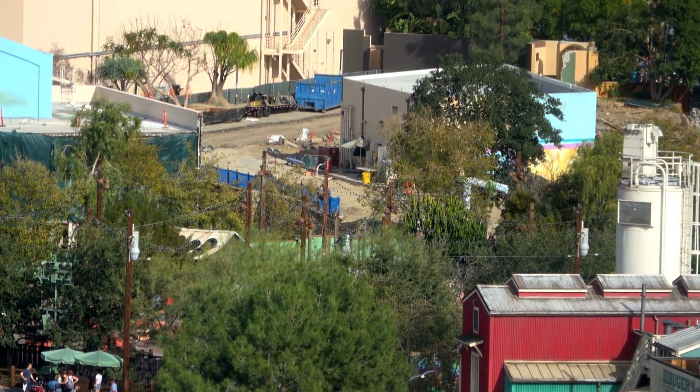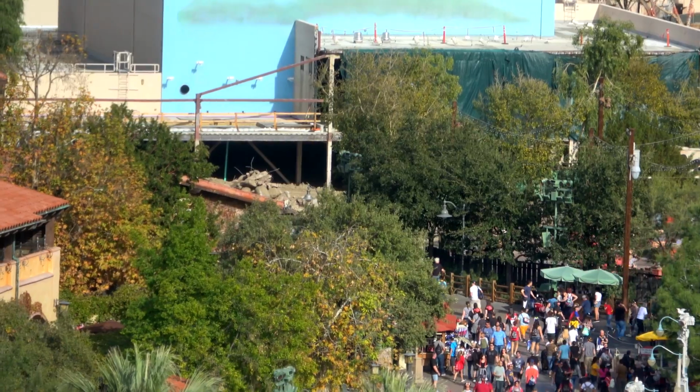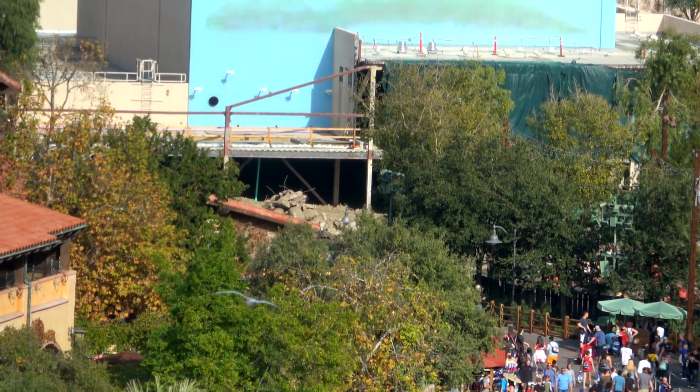And this view is not going to change much, I don't think. This is still just rubble and dirt, rebar, and destruction.